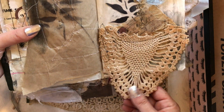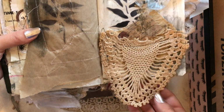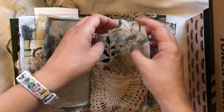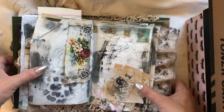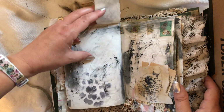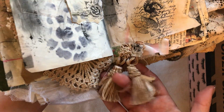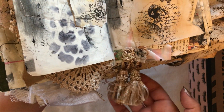tablecloth hanging down. I did not even coffee dye this. This was the original color. I love the color of that. There's a little bit of fuzzy yarn attached here. This is a little bit of color in here, lifts up. And then we have danglies on the bottom. 2 little, this is from a curtain. 2 little danglies.